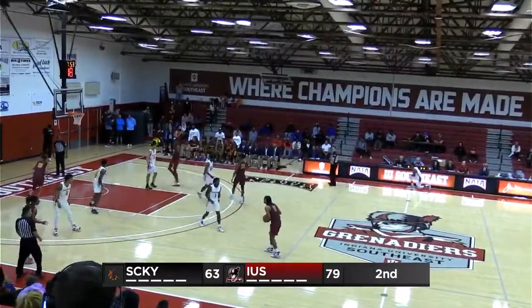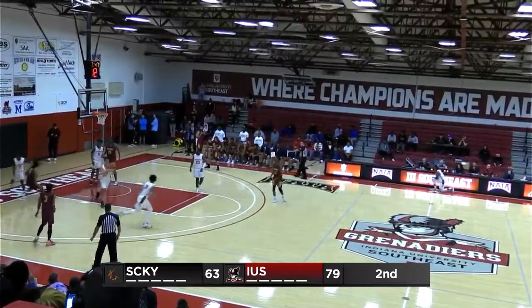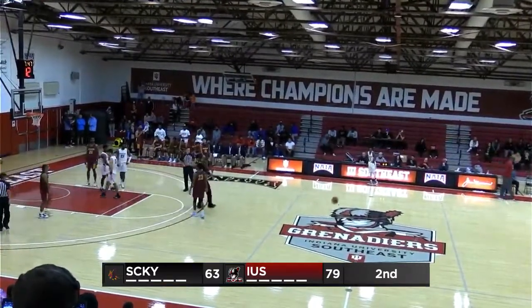He is a prospect with many talents, and getting that follow-up is one of them. Falcons with the rebound here. 7 minutes and 50 seconds left to play. 79-63, your score. And a foul down low. That one will be on Glenn Hill.